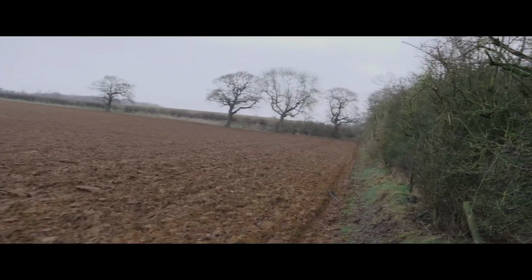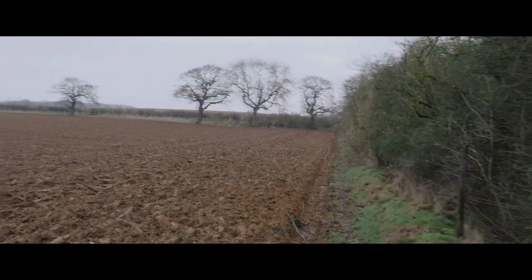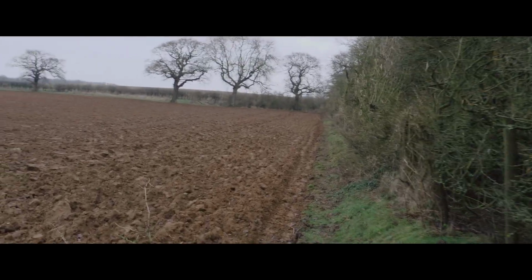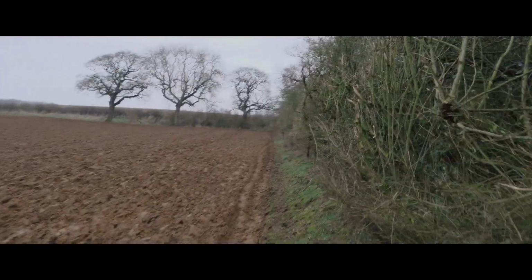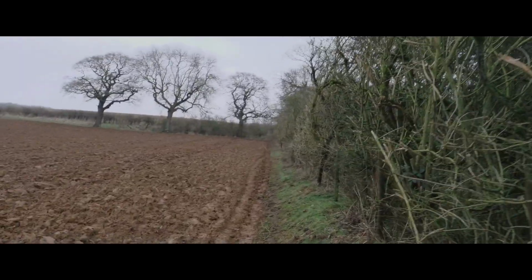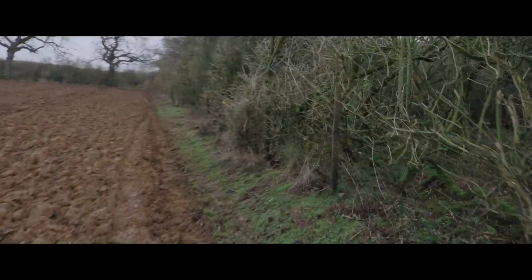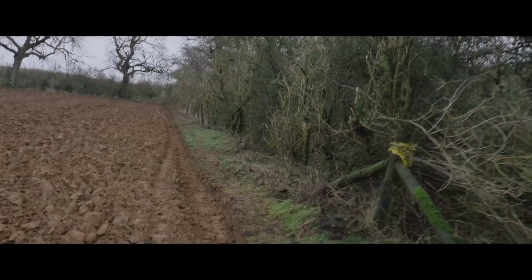So I'm just making my way now across this field. It's just been ploughed. You can normally get across here really easily, but as you can see, they've ploughed it right up to the edge. So I'm just gingerly walking along here and hoping that I don't slip. Whoops, nearly did. And then we can get out onto our walk. Clearly people use this as a shortcut because I can see footprints ahead of me.